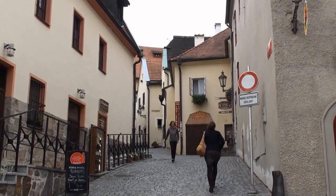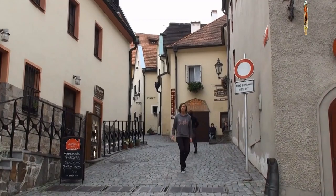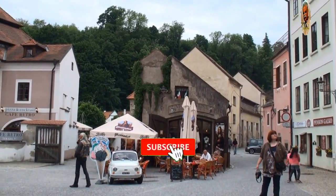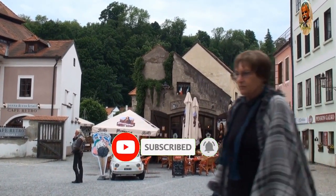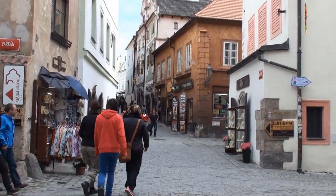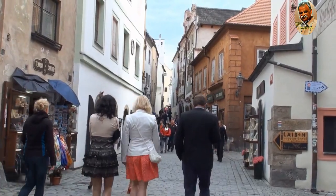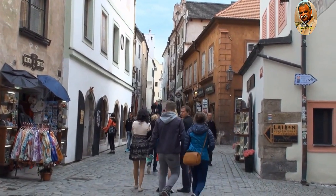On the narrow paved stone streets that pass through the old town, tourists encounter a captivating atmosphere. Surrounded by more than 300 historically protected buildings, the buildings of the old town have retained their medieval and Renaissance appearance, and are still adorned with their original decorations.